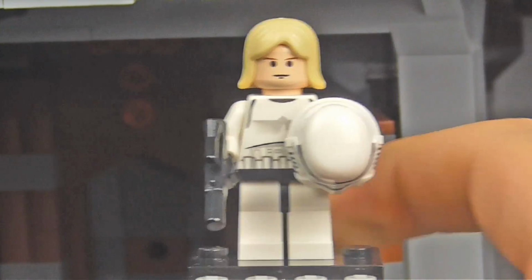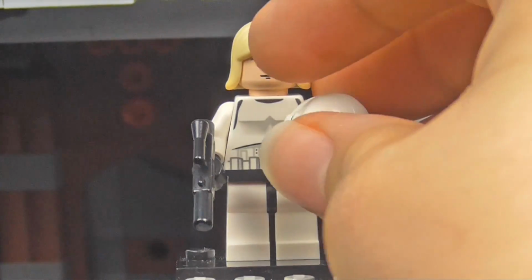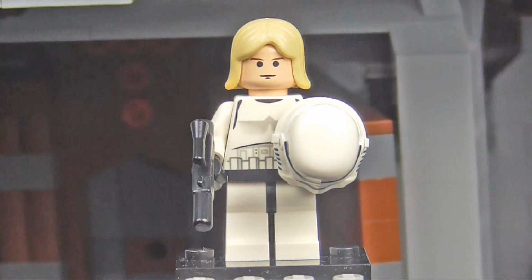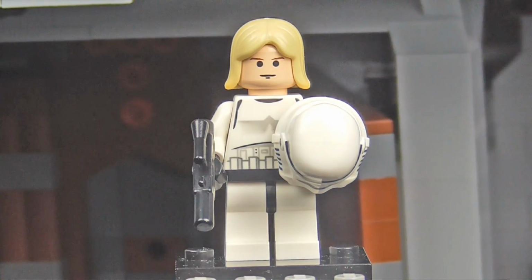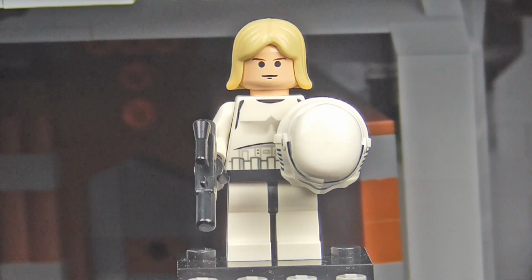But yeah, so he's got exactly the same Stormtrooper gear. He's got the helmet we have seen before, that was around back in that time. And the face and hair printing exactly the same as the other Luke. So let's just move on then to the last Luke, the Jedi Knight version.